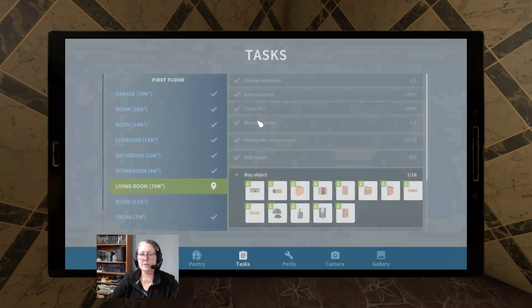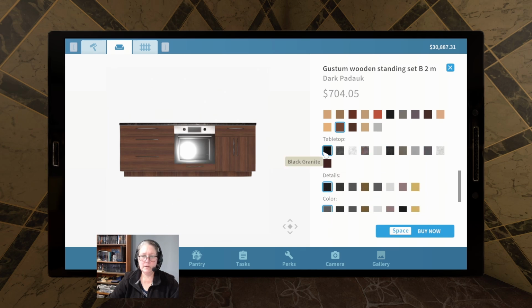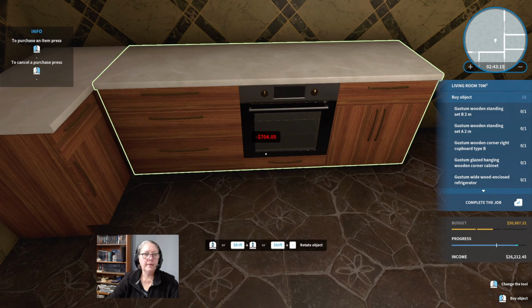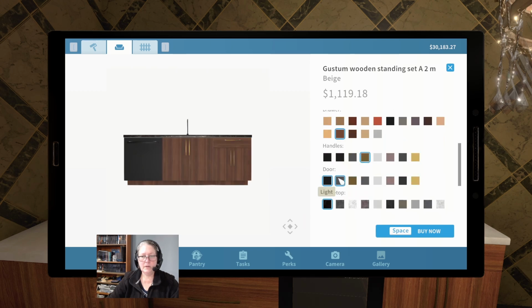Okay, wooden standing set B 2 meters. Again, in the dark padauk. The cream and the beige. Right, that'll do. Okay, and then we're going to go with that. Again, go dark padauk. Handles here. The door there. Cream countertop.